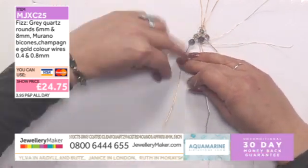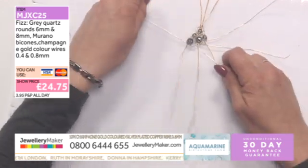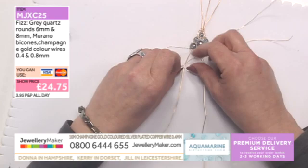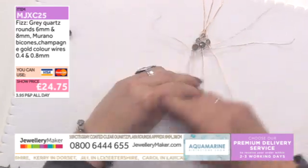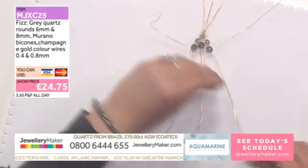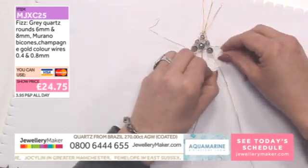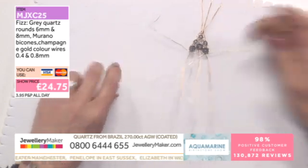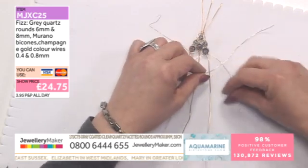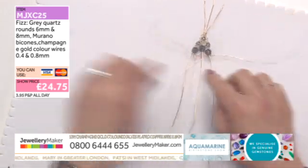So starting on the left. Through, give it a bit of a pull in so that it cinches the wire in. Right then, and on the other side. So we're starting on the outside again, up through, and the other way. And go up through. Okay, so there's the last bead, and that's going to create that lovely diamond shape.